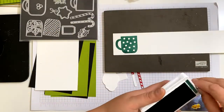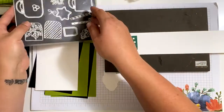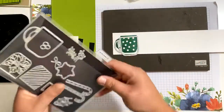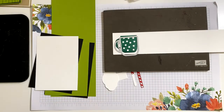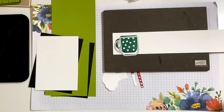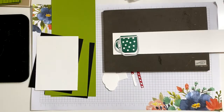So that is perfect. Now we'll put our ink away. Now what we want to do is grab our Big Shot. Now there's a die for each way the handle faces, so you want to grab the correct die. Now I will Big Shot, but I'm just going to Big Shot off camera a little bit because I don't have enough desk room. I've got stuff everywhere at the moment.